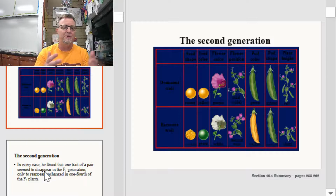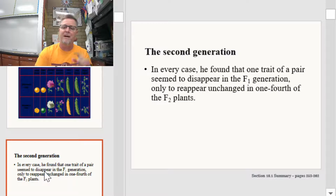So here are the different traits that Mendel crossed. He had 7 traits that he studied: height, flower color, pea color, pod shape, and pod color. He did the exact same cross I just described for you for all 7 of these traits. And guess what? In every case, he found that one trait of a pair seemed to disappear in the F1 generation, only to reappear unchanged in 1/4 of the F2 plants. Weird. And there was never a medium, like in between. There was never a greenish yellow seed. It was either green or yellow, nothing in between.